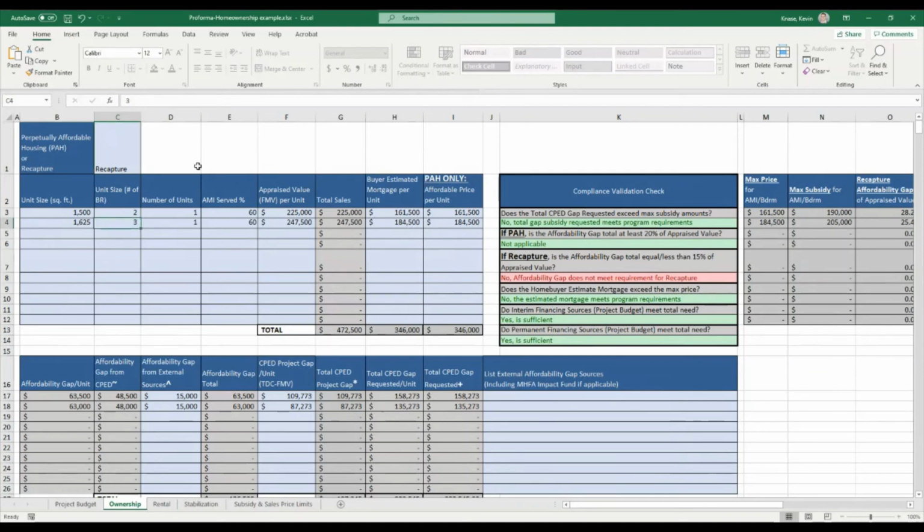And you would fill in the unit information. You break that down based on the unit size and then the number of units, and then the household area median income that you're planning on serving. In this particular example, it's a 60% AMI household with those units. And then I put in the appraised value. You would use the BPO, or broker's price opinion, the appraisal, or the competitive market analysis that you're obtaining to get this value.